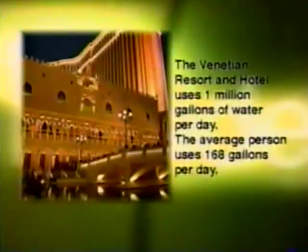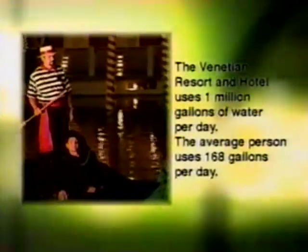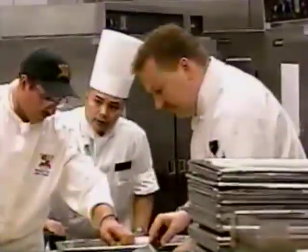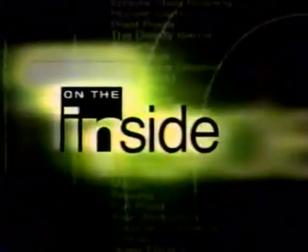The Venetian Resort and Hotel uses 1 million gallons of water per day. The average person uses 168 gallons per day. Coming up next, celebrity chefs prepare gourmet meals for thousands, and the engines that consume $500,000 worth of electricity every day. As On the Inside continues.